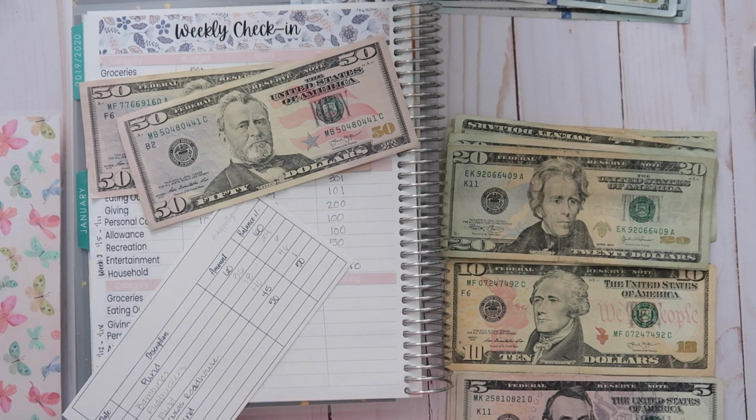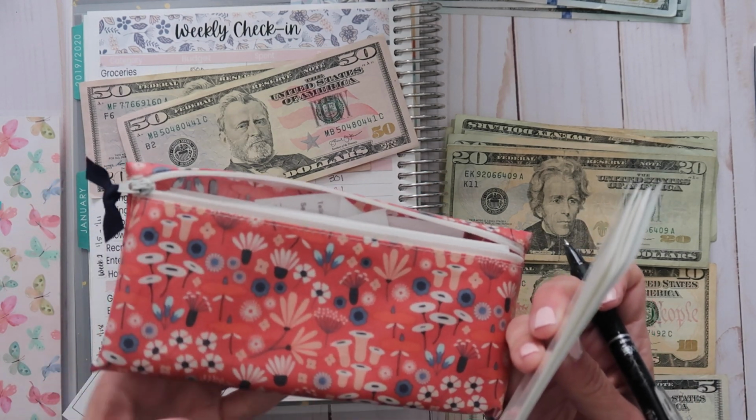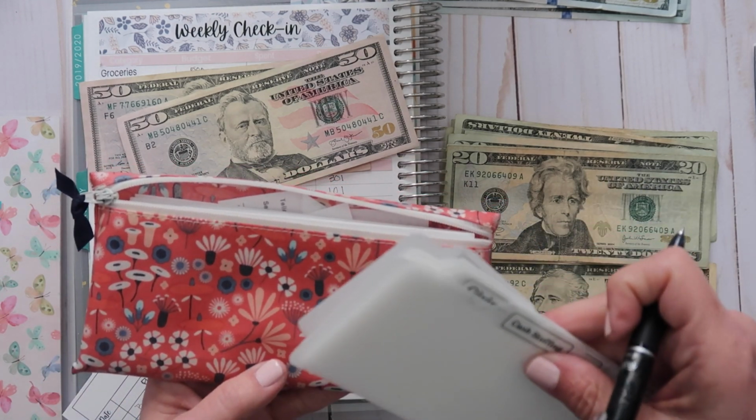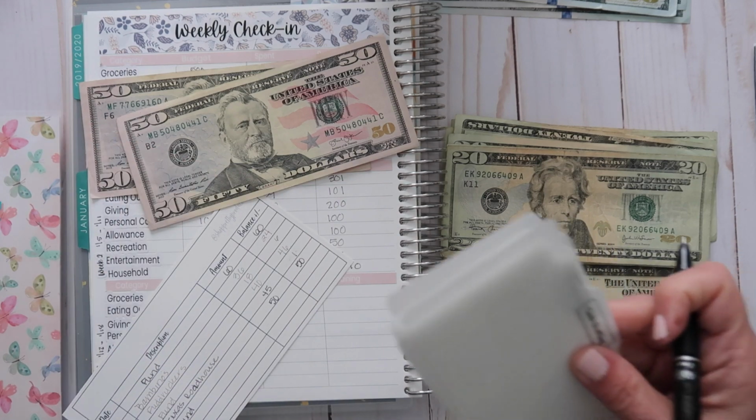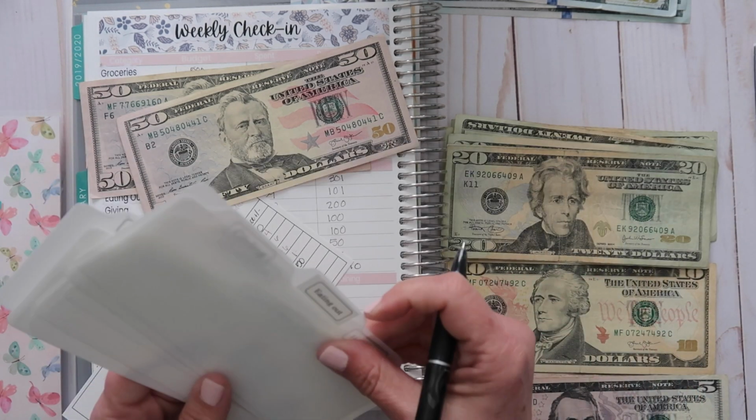And this should look very familiar to everybody. It's an Etsy shop. I think it's called A Time for Everything. And then there's cash divider tabs. You can ask her to label them for you. I just used my labeler.